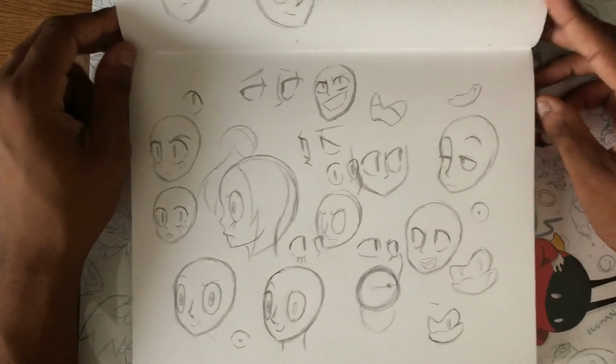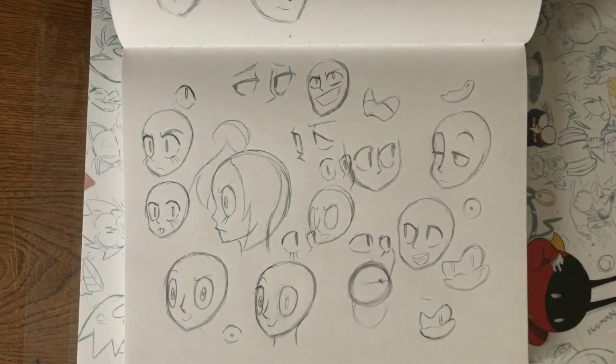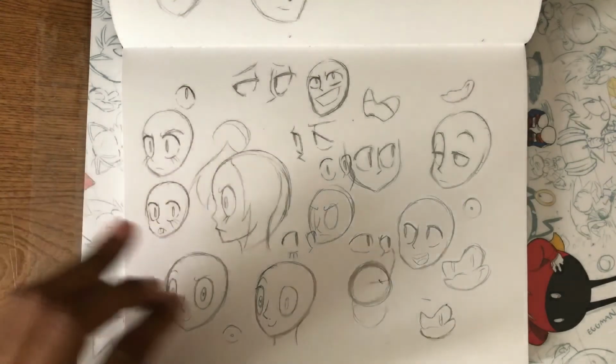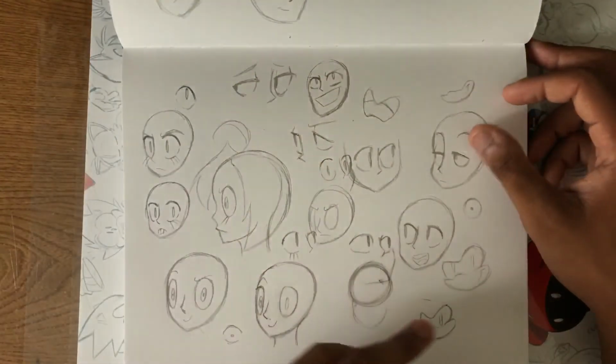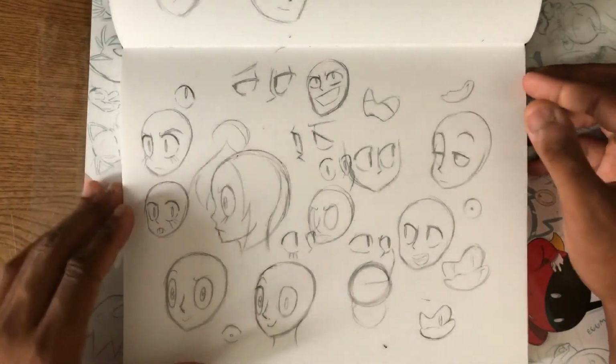This is me practicing it more, and you see I'm getting a better hang of it, but this one is good, this one is alright, these eyes are pretty alright, actually, that's pretty good, but then the rest are kind of iffy. So that's basically it.